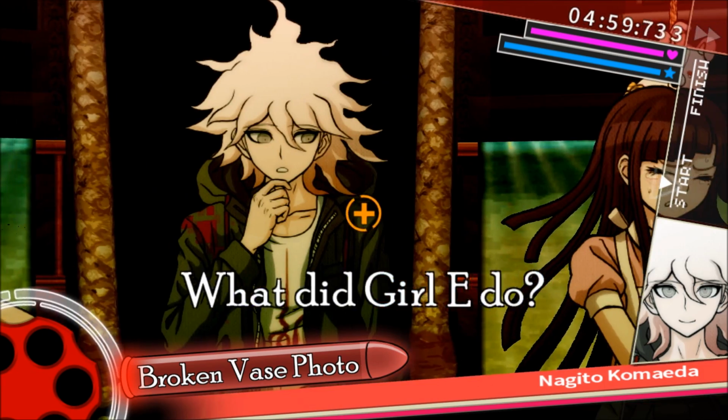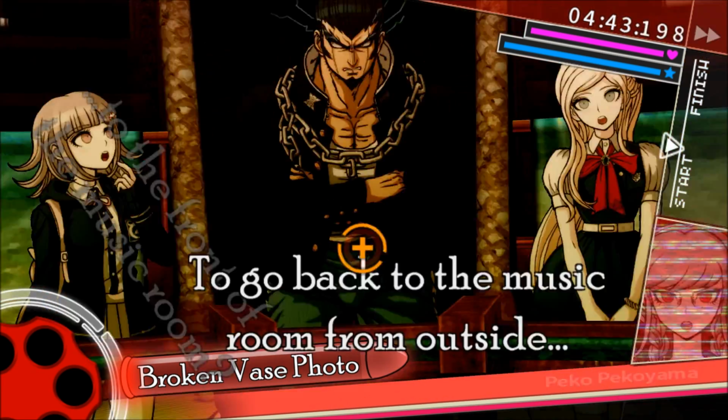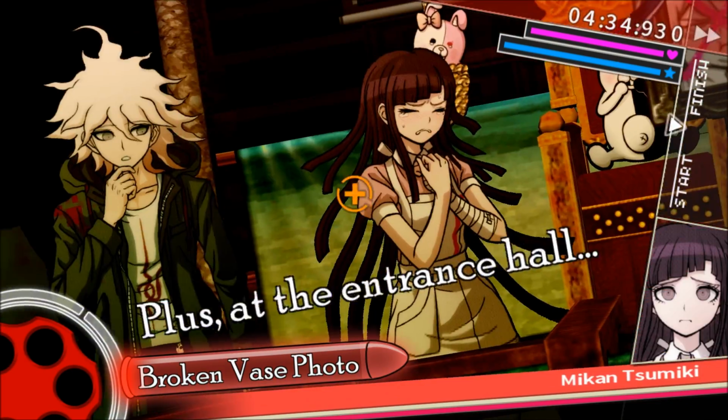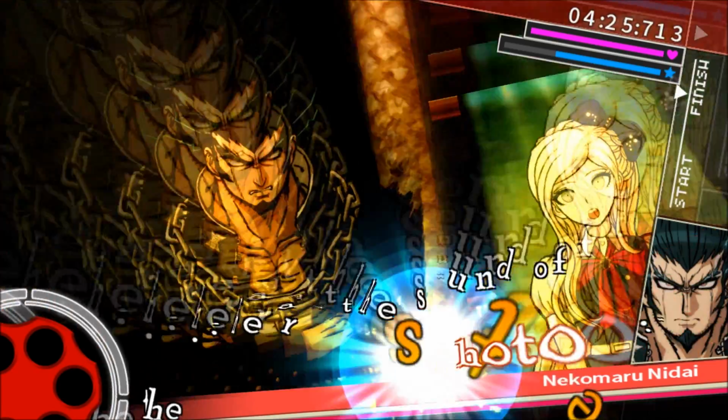After she killed the first, what did Girl E do? She just broke the window and escaped out. So how did Girl E get to the front of the music room? To go back, you need to go through the entrance hall. Plus, there were the other 4 girls. At the entrance hall, they heard the sound of the window shattering.